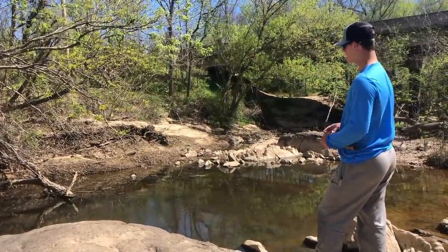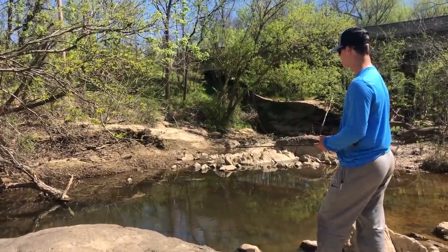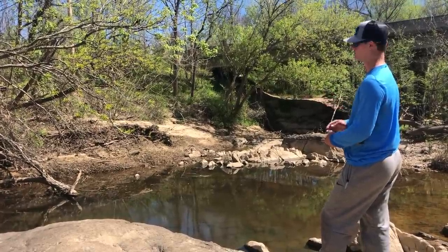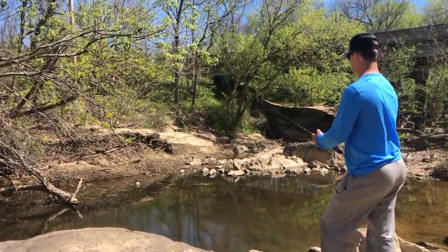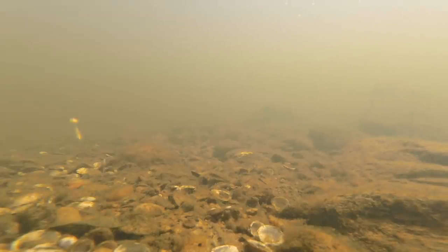All right, guys, so like I said, we have two fish right here on the bed. We've got one that's probably about 3-4 pounds, and then a smaller one. I think that these fish are gonna eat pretty quick. Probably 10 casts or less. Oh, he's nose down on it right now.